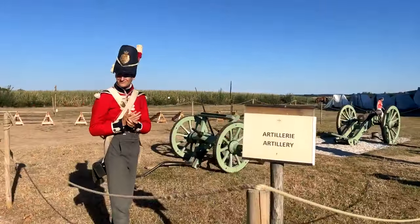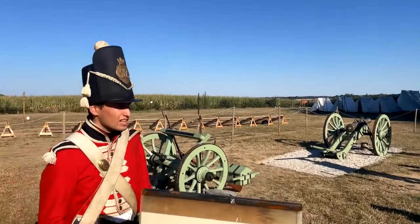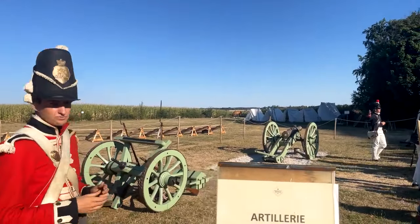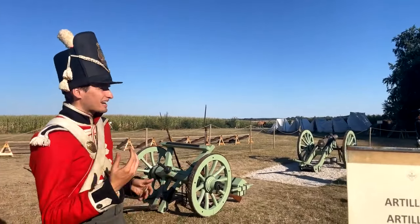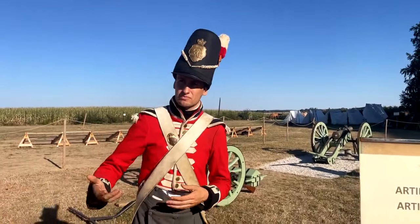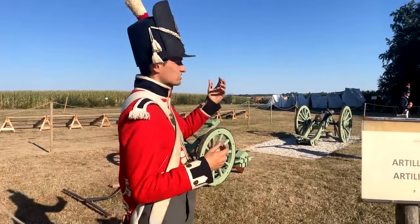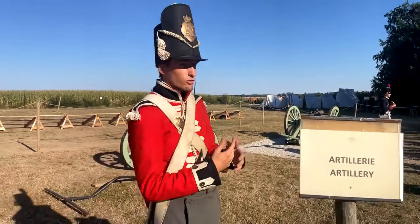So welcome to the cannon shot demonstration. Over here we have Le Brutal, or the Brutal One. That's the nickname we've given to our French 4-pounder cannon. So back in the day, every cannon would be given its own nickname. You'll understand this one quickly enough when we get right to fire. You're gonna fire it? Yes. Cool. So cool.